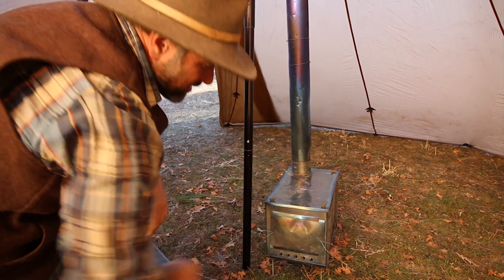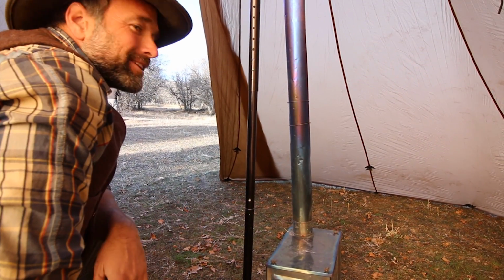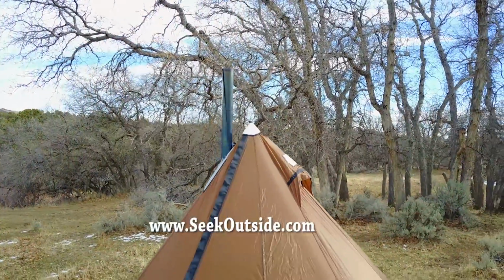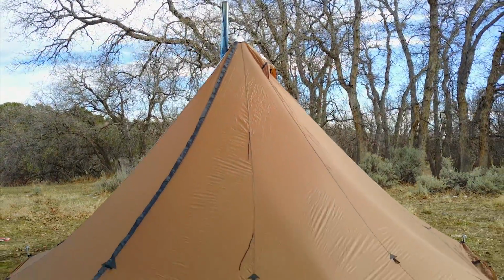It's got its little vent, and then you just get your fire going, and you're good to go. So yeah, I like this. This is a cool setup. But I've got something that if you don't even want to carry a stove, you don't have to, but you could actually put a fire in it. Oh, let's go check it out.